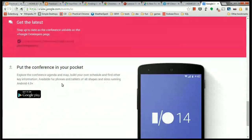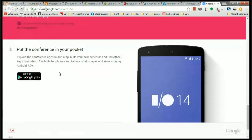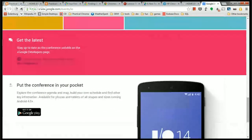There's also these little dev bites, little hors d'oeuvres before I/O, where the developers actually give you little vignettes about some of the products that they're talking about, some of the development that they're working on, the APIs, things like that. And again, the conference in your pocket. It's a really cool app. It's very straightforward, and if you were at the event, it really worked really well because it's got maps and gets you to your sessions.